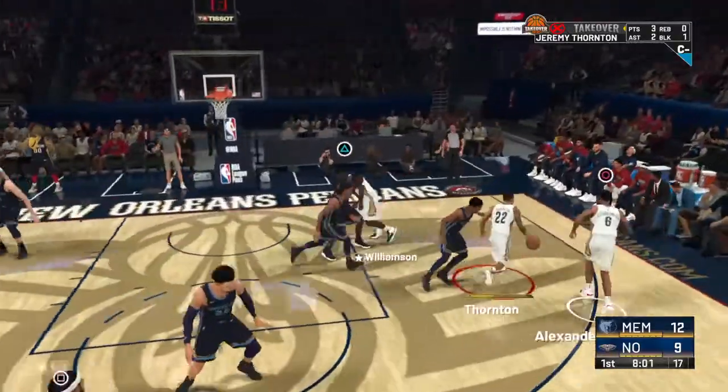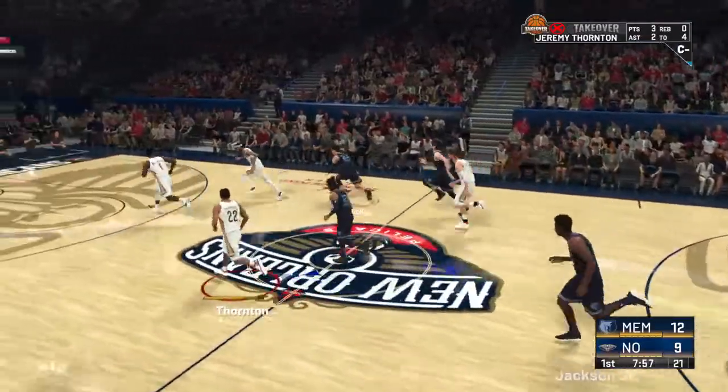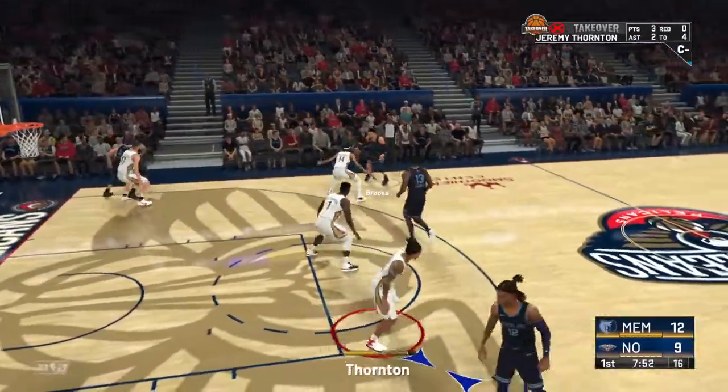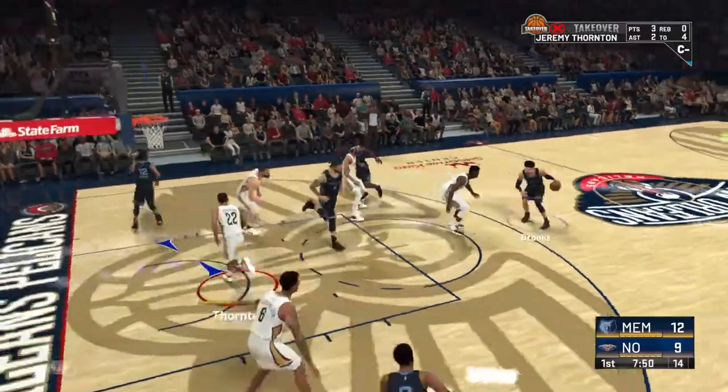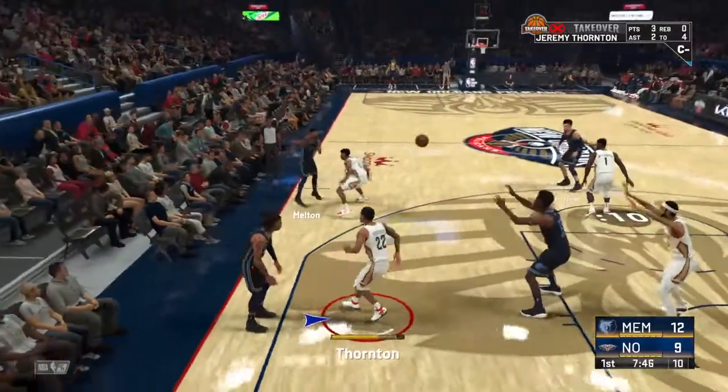Now, MP. 14 points from him the last game against Brooklyn. Yeah, but it wasn't all about himself. I mean, he kept everybody else in the loop. His passing was tremendous. Brooks kicks to Melton. Pass to Jackson.